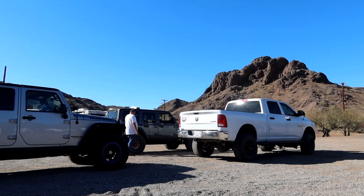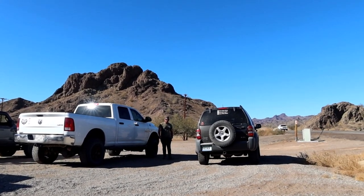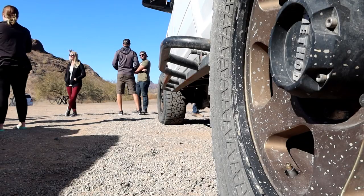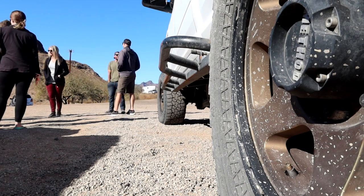We are in Parker, Arizona, and today we are gonna be doing some off-roading. We are with a few friends, and we're going to the desert bar. I'm gonna call it the solar bar, because it's exclusively run on solar power, so it's only open during the day.